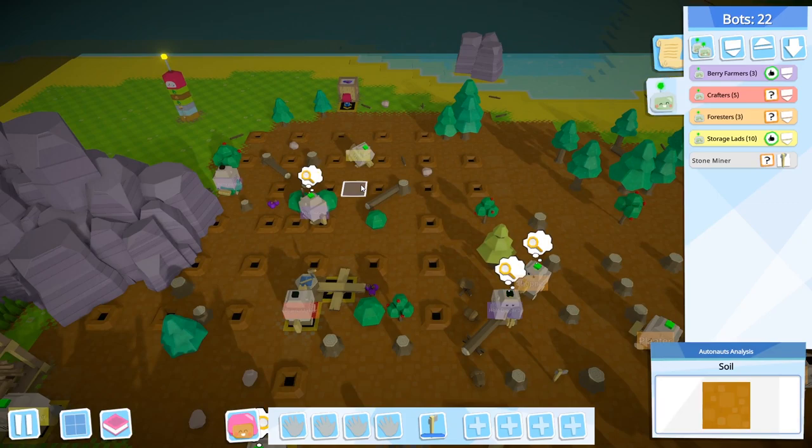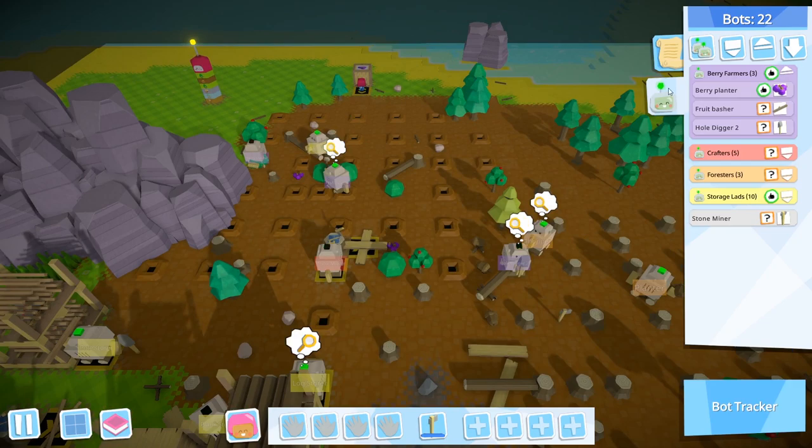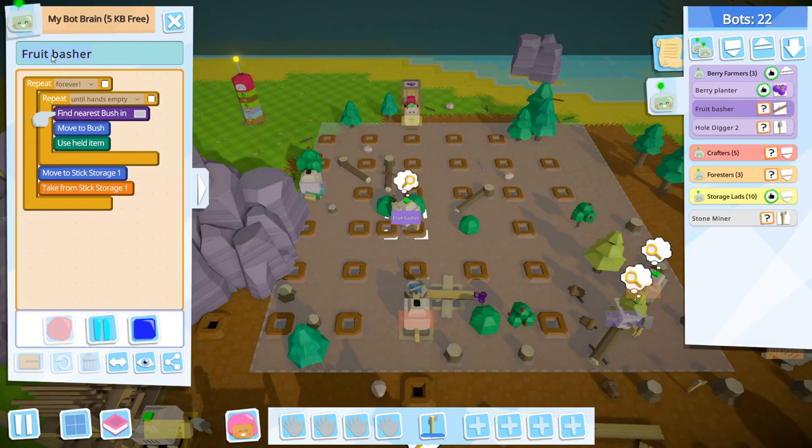Right, why is nobody doing anything around here then? We shall see. I've put him... he doesn't go in the berry farmers. He goes in the storage, lads. And it looks like Fruit Basher is waiting for the fruit to grow. In fact, I think it should be Berry Basher. Berry Basher, there we go. So there's nothing bearing fruit. So the berry planter is busy.